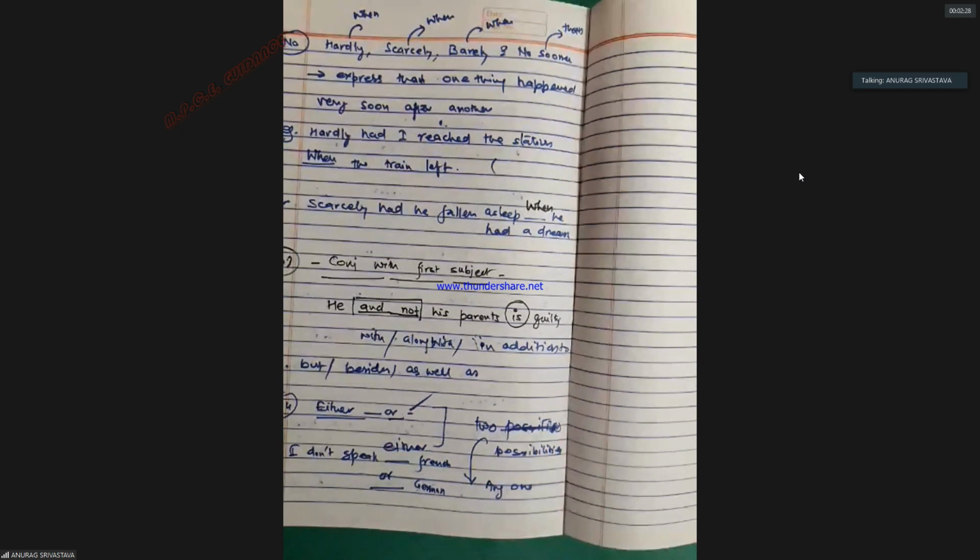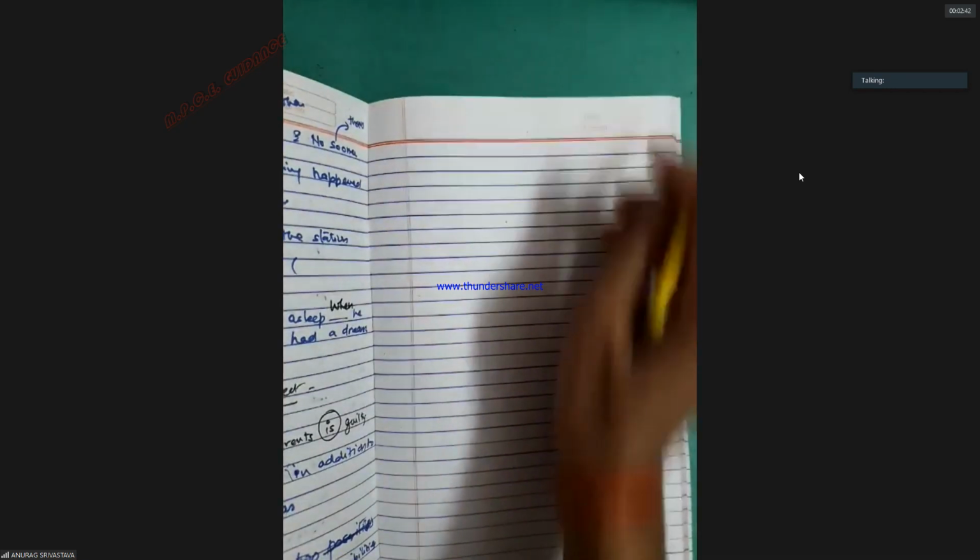Last day we discussed the conjunction either or, and up to either. Now today we will move forward with some more conjunctions. Which is the next conjunction which can be used in combination? It can always be used in combination.